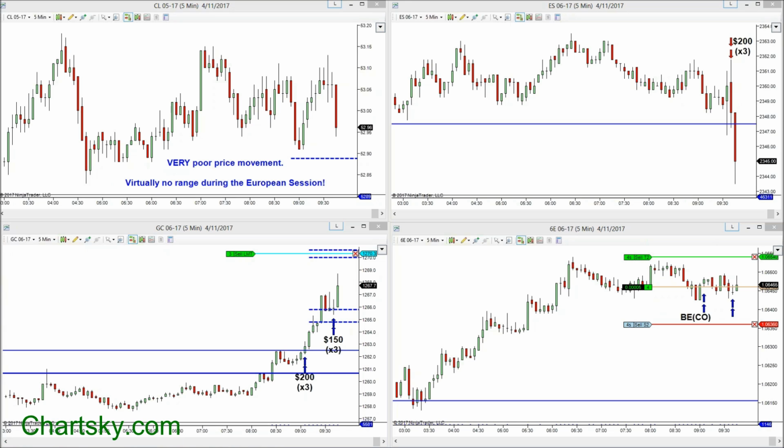I tell you, I'm not willing to give this euro very much longer to move. And why? Because it's been dead for 3 hours, or relatively dead. If it turns under our entry, I'm getting out of the euro. As long as it stays above our entry, I'll give it all the time in the world, but I'm not giving it any room underneath.